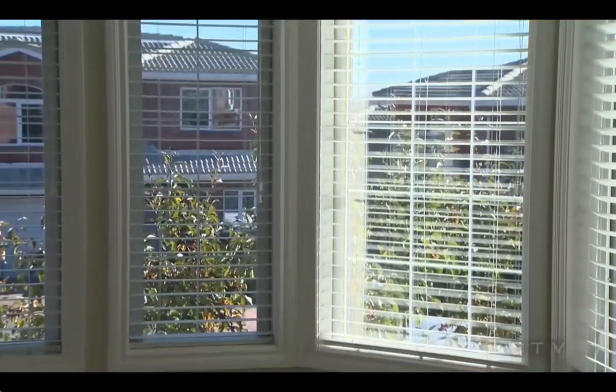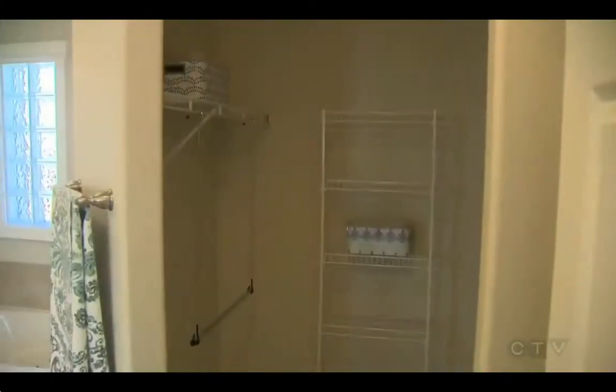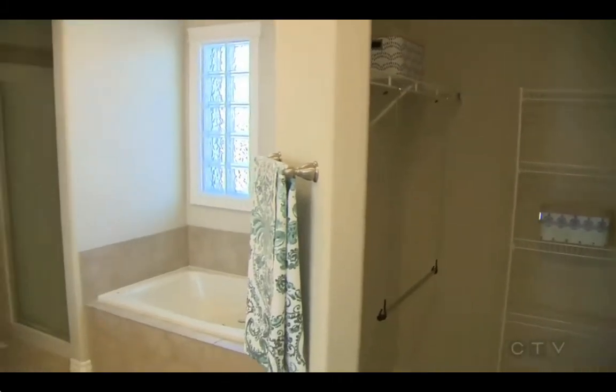This is the nice, bright master bedroom, though, with a great view. The views are throughout most rooms. This is the master we're looking through, and the master ensuite as well.